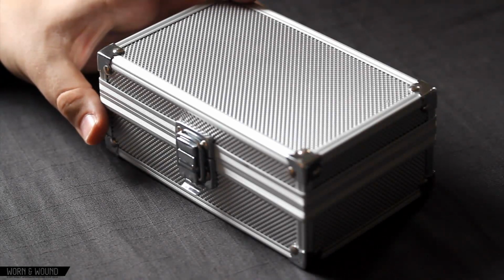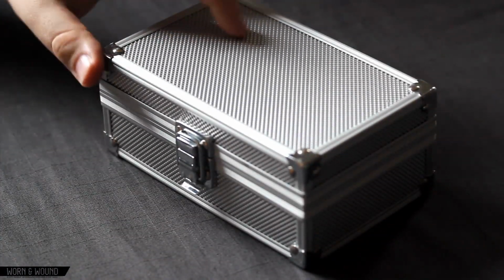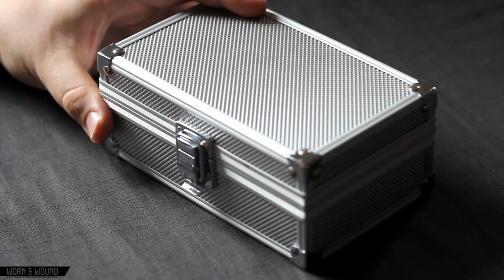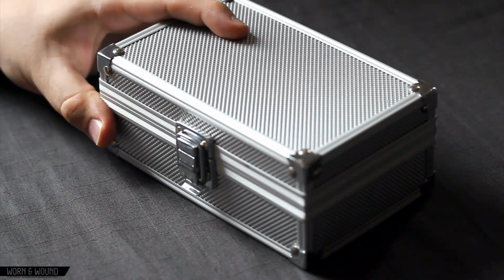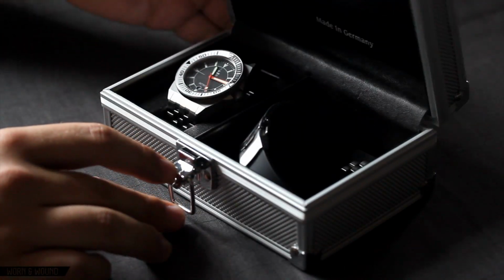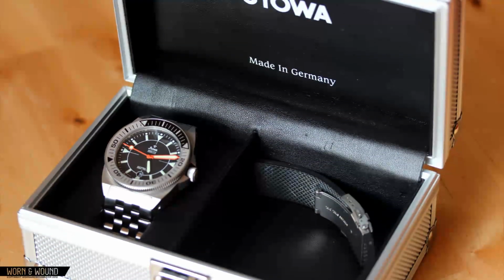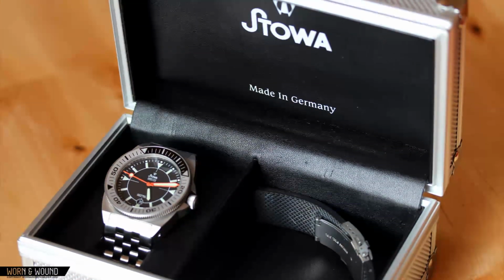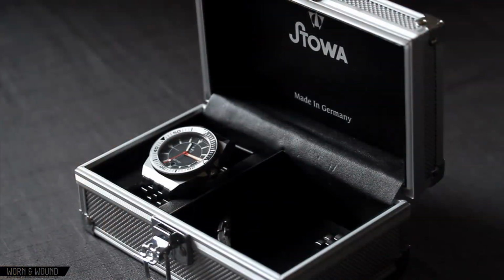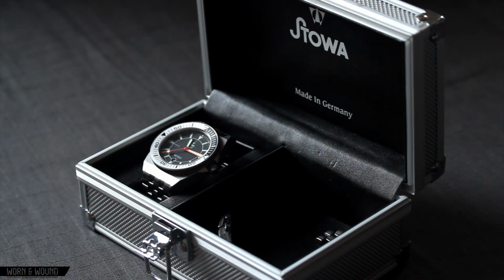Alright, so now we just want to briefly take a look at the case that the Seatime Prodiver comes in. It's this nice diamond plate metal box. It's actually surprisingly light, but very rigid, and I actually think it's a really nice look. It's got this buckle here in the front, and then if you open it up, you have the Stowa logo. Obviously it says here made in Germany. There's a space for your watch and also a pocket for the additional strap and links that fit the metal bracelet. It's a nice package. It's really sparse, but I think it's something that's pretty sturdy and you can probably keep around for a long time.